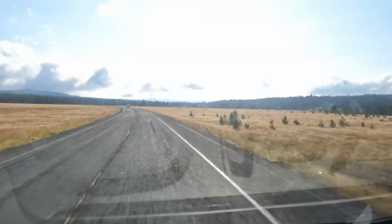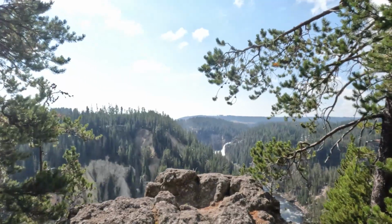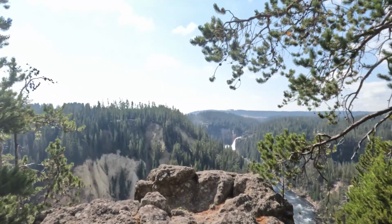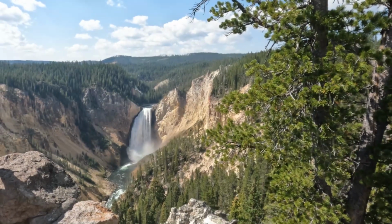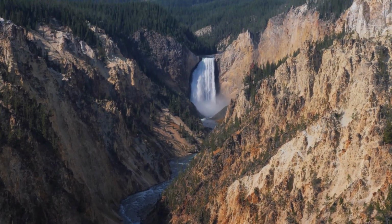And now we're going to head back over to the Grand Canyon of Yellowstone so we can check out the falls. In the distance there is the upper falls, and here is the lower falls, which at 308 feet is more than twice the height of Niagara Falls.